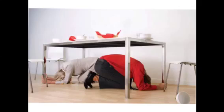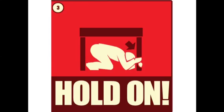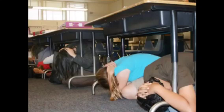The third step is to hold on. You do not want your cover to move away from you, so this is the best option. To hold on, you first have to duck your head down so your chin is against your chest. Then put your arms out over your head and hold on. After an earthquake, you want to wait in your position so you know it is over and you avoid being hit by any falling objects.